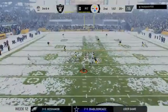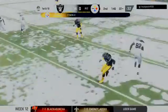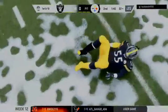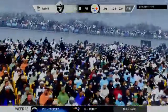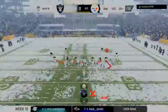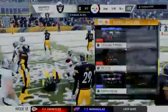From the gun now on 3rd down, Carr. Got him in. It's Brown. And he will be knocked down hard, but he will have the first down. It's a 7-yard gain there, and it's good enough to move the chains. And this will be a gain of 6 when it's all said and done.